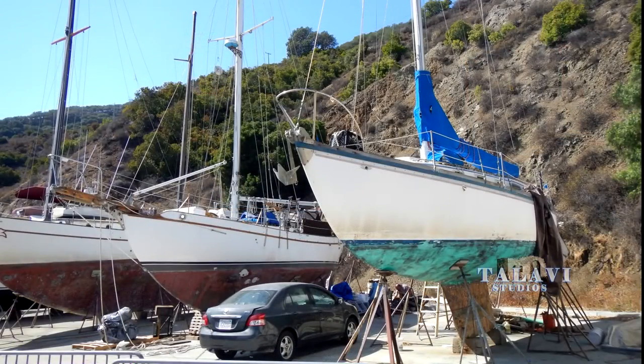Just imagine you have an RV, you have a sailboat, and you can actually park right there by the pier, across the street from the ocean, and take your sailboat out for a day trip and come back and stay in your RV. How awesome!